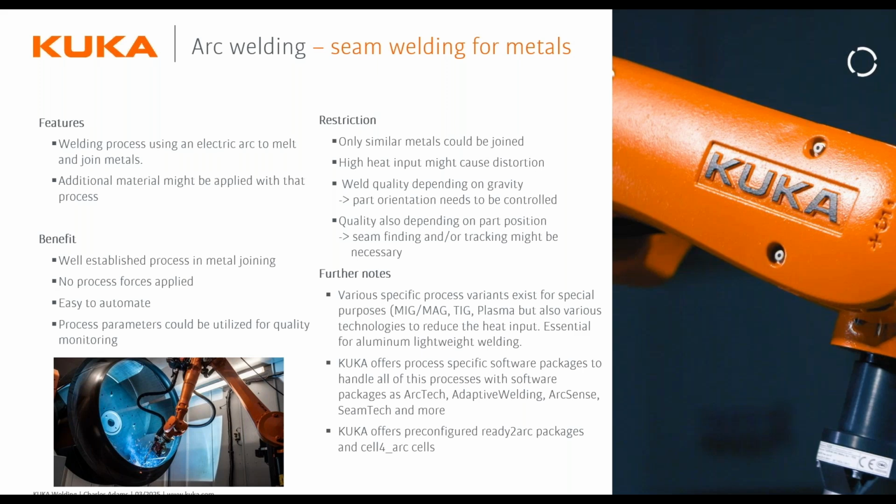So today we're going to go over just a very high-level overview of what KUKA does, some of our tech packages, and then we'll get into some of the more interesting processes.